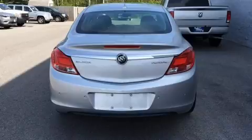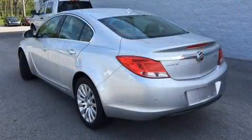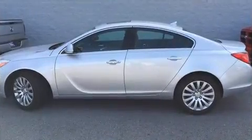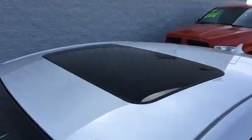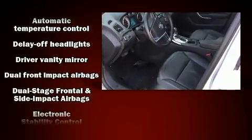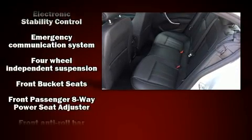A wealth of standard features mean that you no longer have to sacrifice, like power windows, mirrors, and seats, a built-in garage door transmitter, an automatic dimming rear-view mirror, an outside temperature display, front fog lights, turn signal indicator mirrors, and leather upholstery. Premium sound drives 7 speakers, providing you and your passengers a sensational audio experience.